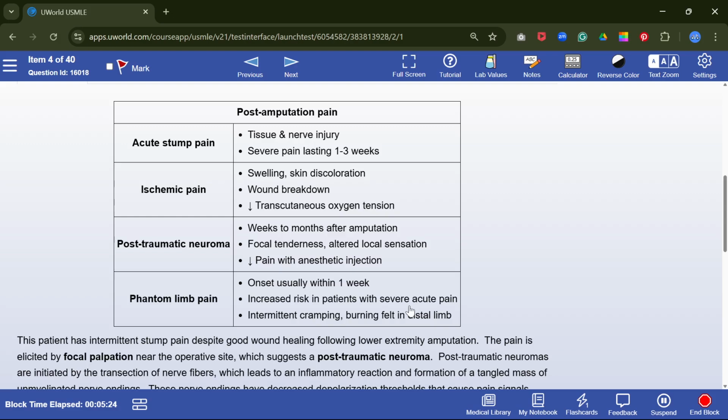Okay, look at the post-amputation pain box. Post-amputation pain: acute stump pain from tissue and nerve injury, severe pain lasting 1 to 3 weeks; ischemic pain, with swelling, skin discoloration, wound breakdown, decreased transcutaneous oxygen tension; post-traumatic neuroma, weeks to months after amputation, focal tenderness, decreased pain with anesthetic injection; phantom limb pain, onset usually within 1 week, increased risk in patients with severe acute pain, intermittent cramping, burning felt in the distal limb.